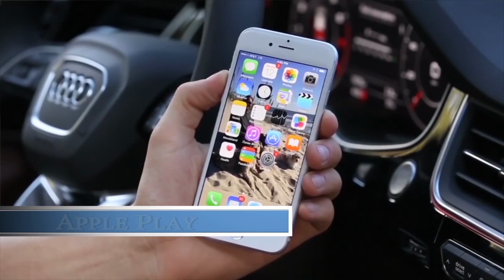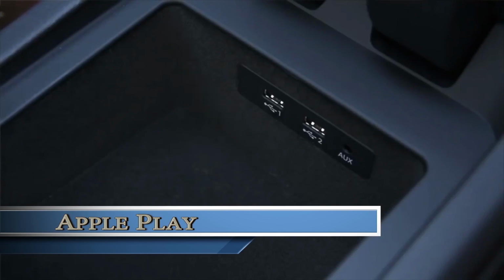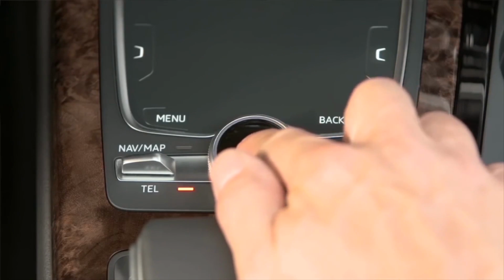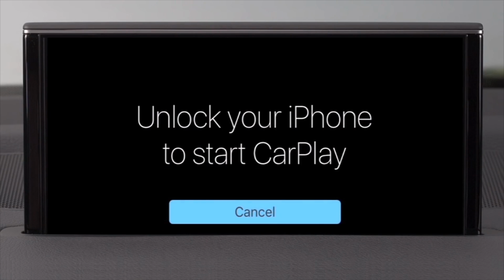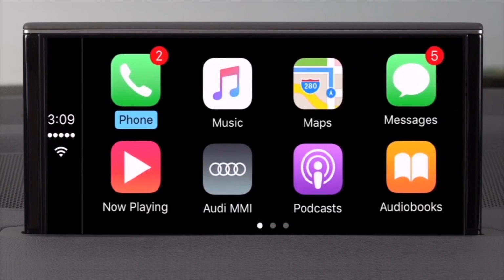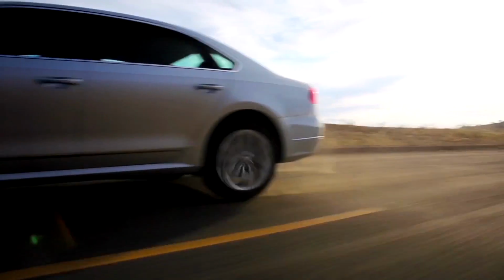One of the biggest technologies appearing in many modern cars is Apple CarPlay and Android Auto. No longer do you have a high-end infotainment system in your vehicle, but you plug in your smartphone and all of its features will appear on your screen in your car. This is something you'll find in the new VW Passat.